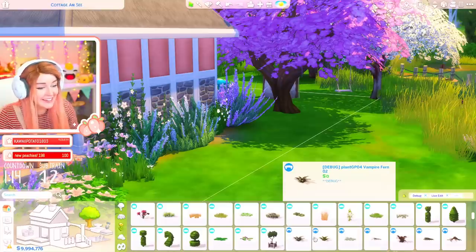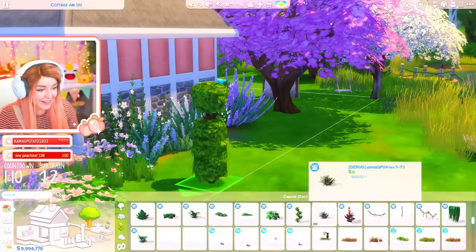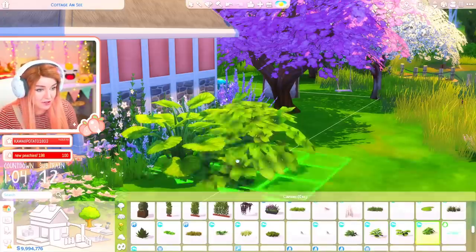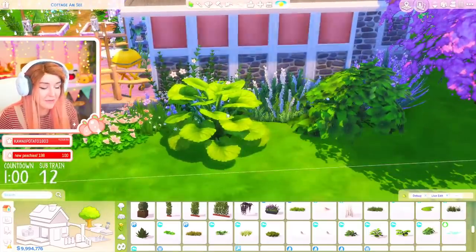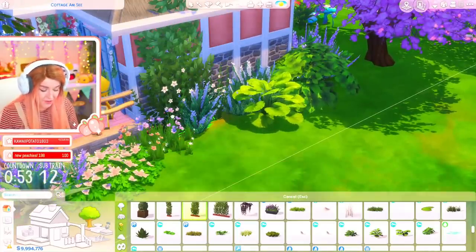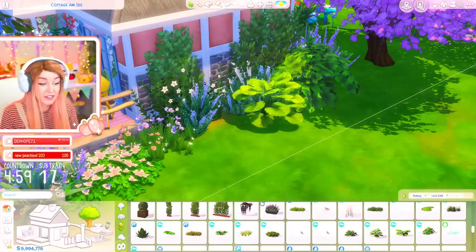This house is getting cuter and cuter. I'm glad you like it. I'm glad you think that. Because I know I go a bit much on the plants and I know it's not for everyone, but I just really like them and I want more plants in my garden in real life. So because I don't have more plants in my garden in real life, I just do it in Sims instead to make me feel like I have it.